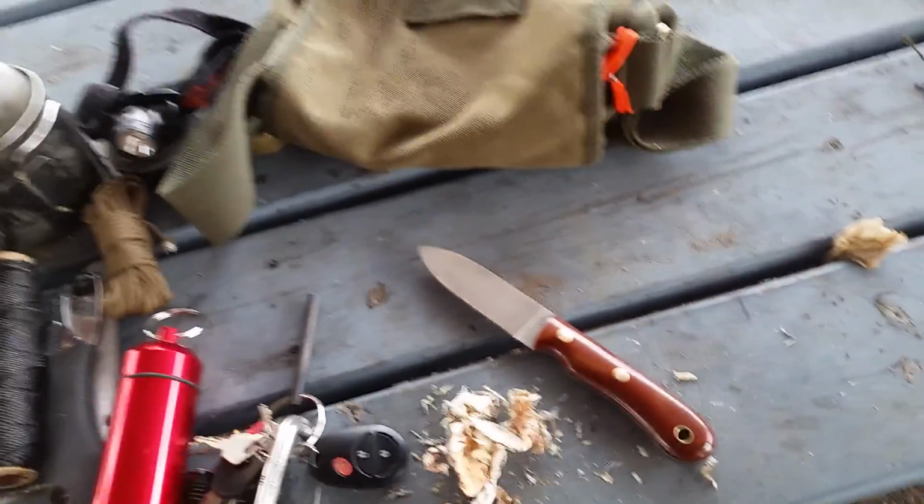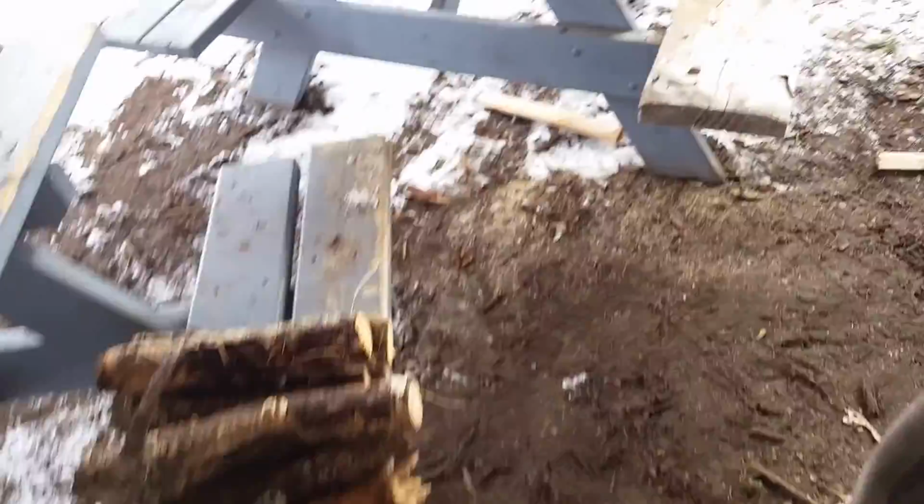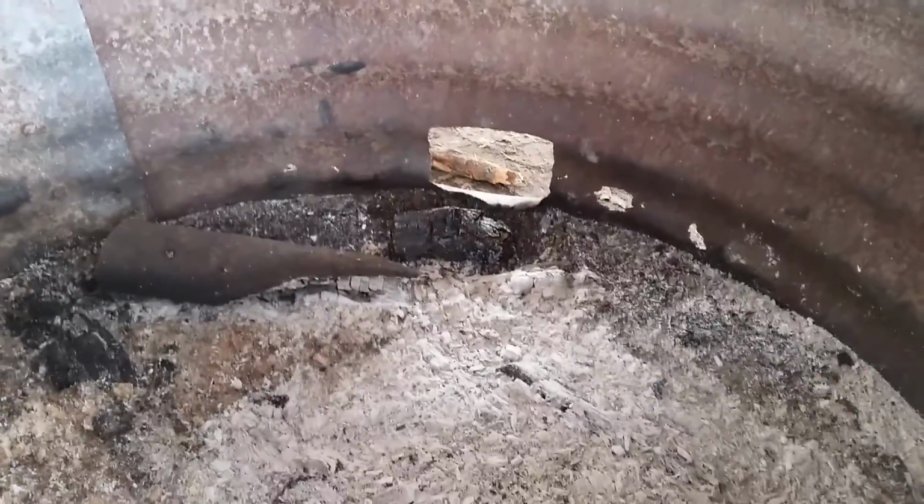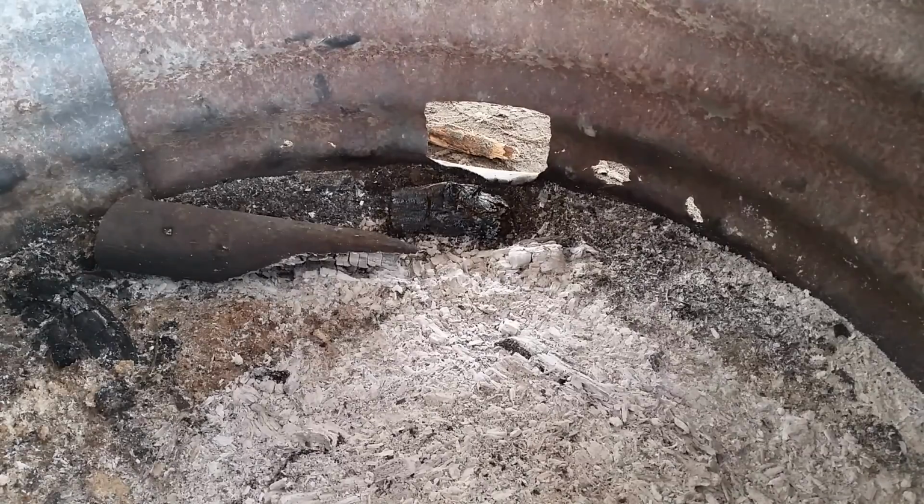So what we're going to do is I'm going to move the camera over to the pit. I've got some larger kindling and stuff split out there, nothing fancy. And get you in place. Hopefully that works good like that.